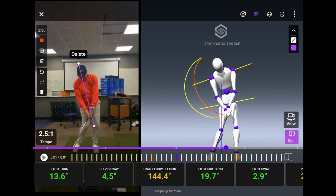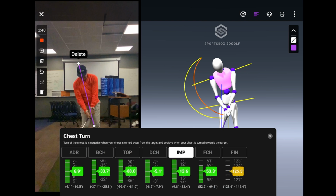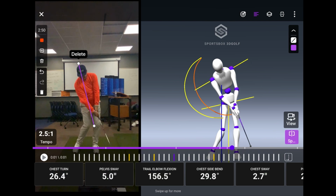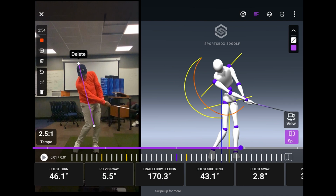Let's take a look at chest turn. It's pretty good, but because of that side tilt right there, it just makes it really difficult to get on top of the ball, really compress and rotate through the shot. So if you have too much secondary tilt, that's what can happen. You can see that even increase to right about there.